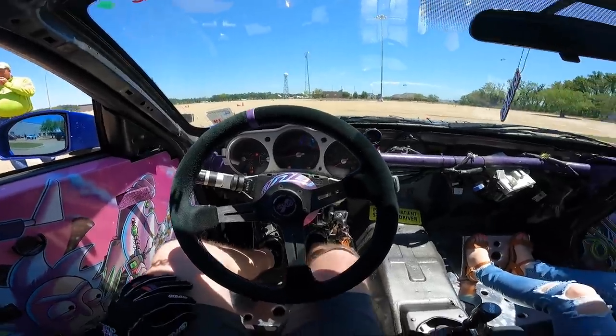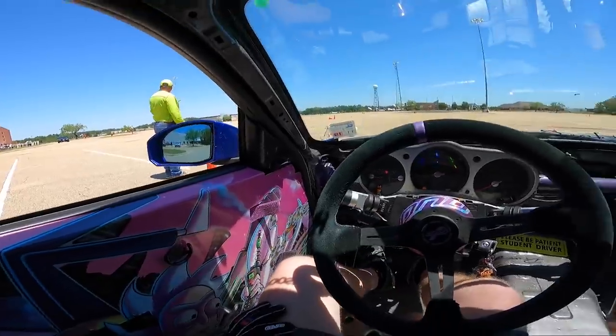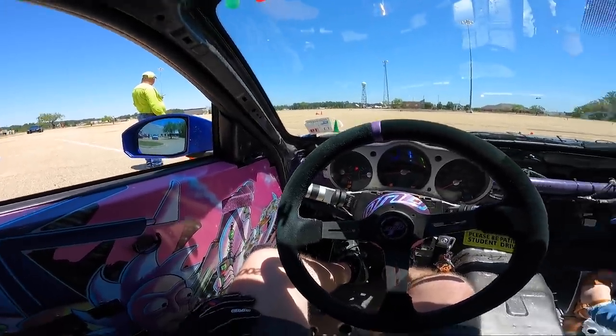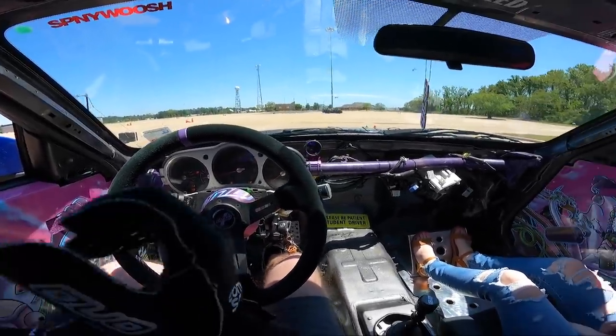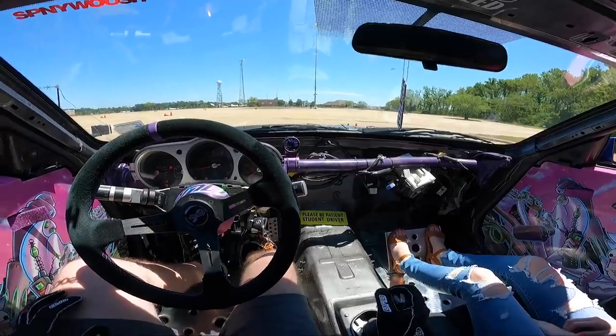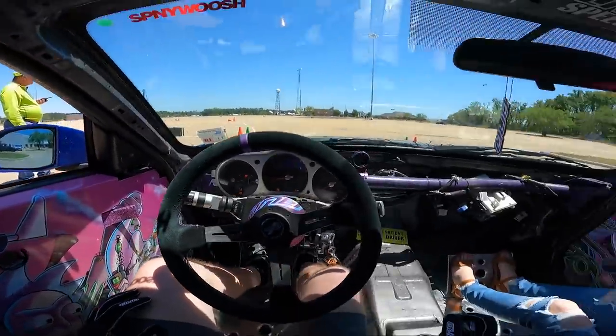But anyways, this is run number 5. Getting right back into it. The car's probably gonna be a little bit soft. The tires are cold and I'm not warmed up because I've been sitting around for a while. So we'll just see how this goes.